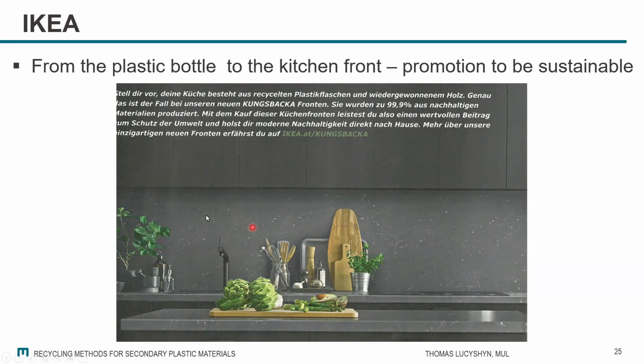It's about the kitchen front of IKEA. What they say is, imagine that your kitchen consists of recycled plastic bottles and recycled wood. And that's the case with our new Kungsbacka kitchen fronts. They have been produced from 99.9% sustainable materials. And with the purchase of these kitchen fronts, you're contributing to the protection of the environment, and you can bring modern sustainability to your home. Sounds really great, and I think consumers are looking at this already.